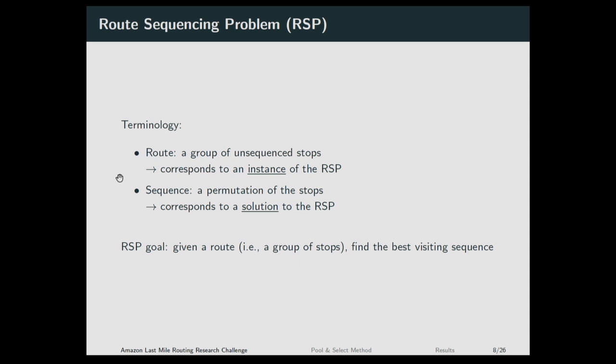OK, cool. So we call this problem the route sequencing problem. And just to align the terminology here, a route just represents a group of unsequenced stops. So a route is just a group of stops. There's no sequence associated with it. And the sequence is a permutation of the stops of the route, and that corresponds to a solution to the RSP. So a route is an instance of the RSP, and the sequence is a solution to the RSP. And the goal is, given a route, a group of stops, find the best visiting sequence.